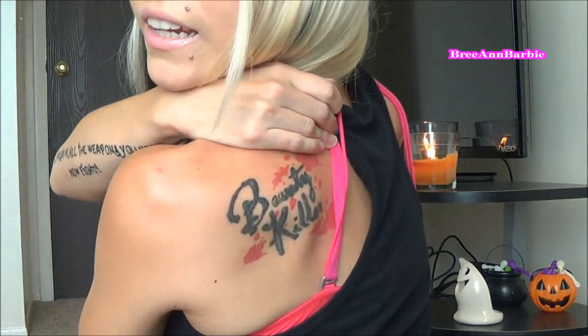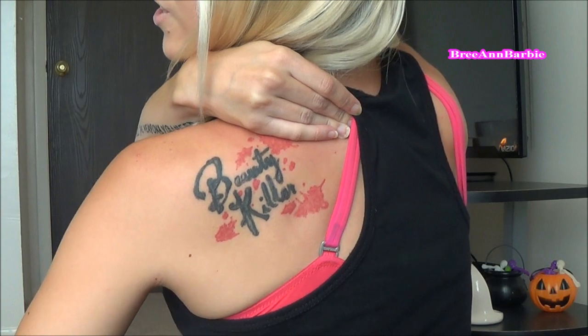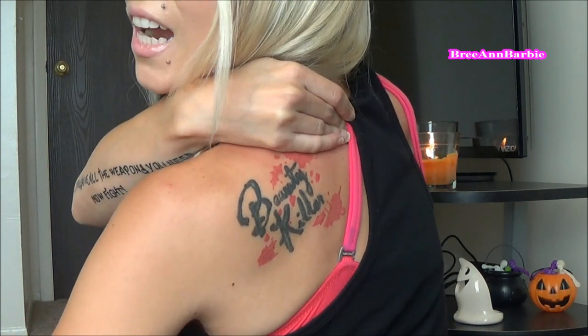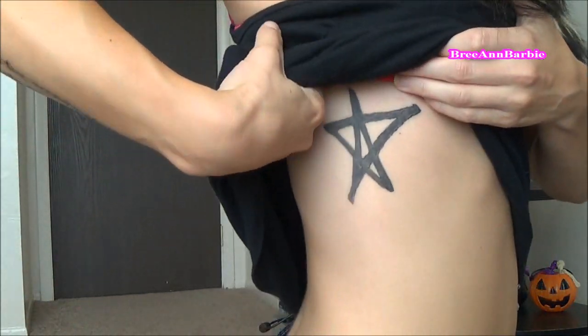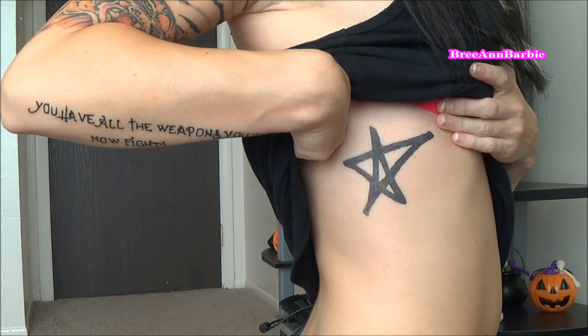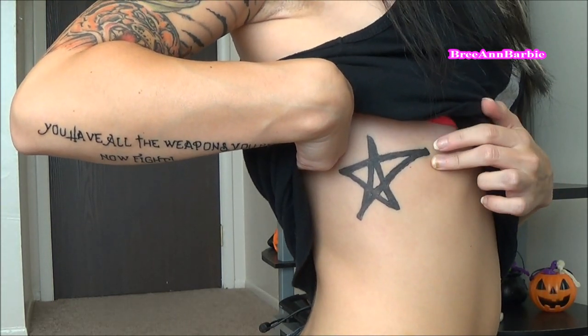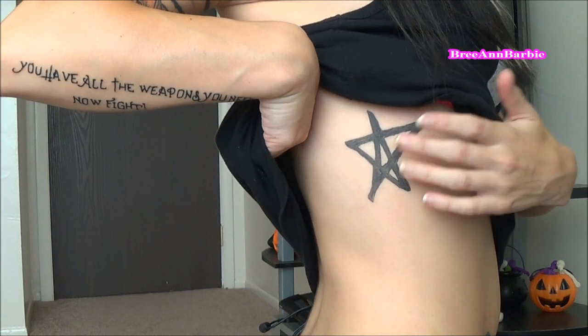This tattoo is on my back, and it's just this one back here. Hope you can see it okay. It says Beauty Killer from the Jeffree Star song, and I would give that a 6 out of 10 as far as pain goes. I have another one on my right ribs, and it is the Avril Lavigne star. I would give that a 5 out of 10. My right ribs did not hurt as bad as my left ribs did, so this one wasn't too bad. It was very, very tolerable.